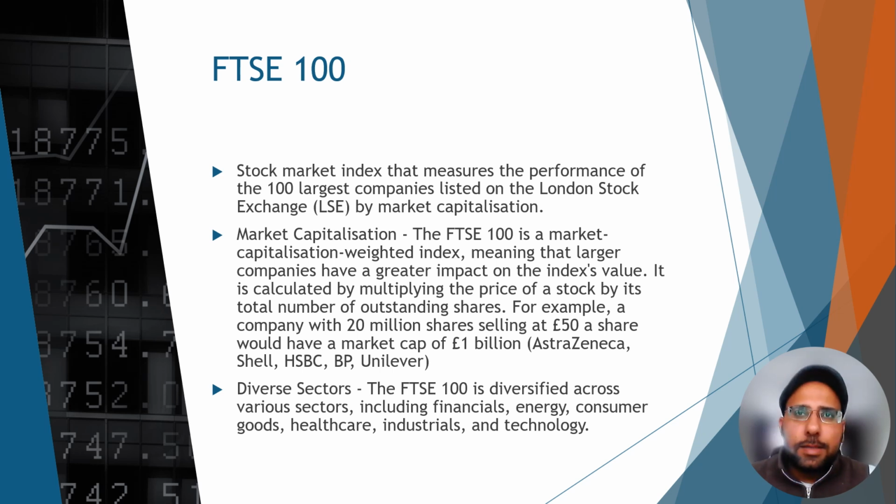And for yourself personally, building a broad understanding of the stocks that are involved is going to be essential, as well as the sectors overall. But when it comes to the FTSE 100, we're well aware a stock market index measures the performance of all the companies within. And so, in this case, it's going to be the 100 largest companies listed on the LSE, and we go via market capitalization. It is the most widely used market here in the UK.